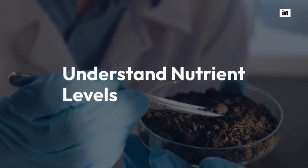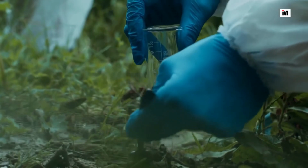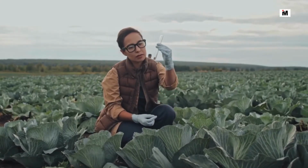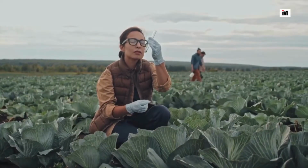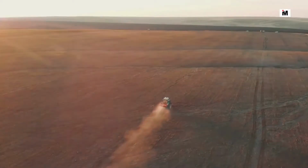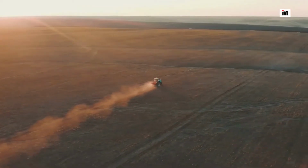Why test your soil? Understand nutrient levels. Soil testing reveals the levels of essential nutrients like nitrogen (N), phosphorus (P), potassium (K), and trace minerals. Knowing the current nutrient balance allows you to avoid over-fertilizing, which can be wasteful and harmful to the environment. Optimize fertilizer use. Soil tests help you determine the right amount of fertilizer to apply. This helps save money and prevent nutrient runoff into nearby water sources.